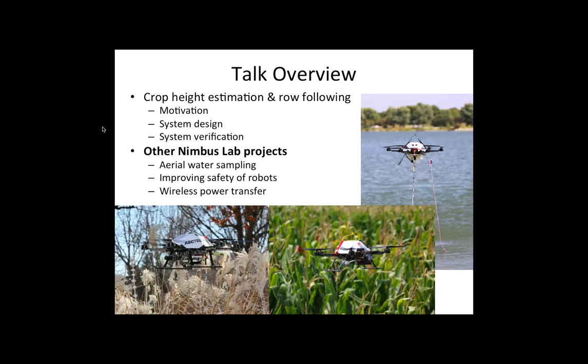But what we're doing is basically maintaining an estimate of which row we're on. So we set our initial row, like, okay, you're over the row we want to follow. And we're able to detect that we drift off. So far, that's been fairly effective, even in places where some of the rows are damaged and missing plants, because we're tracking a few rows with each scan.